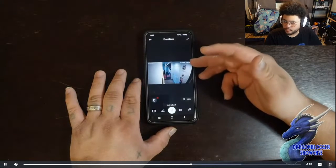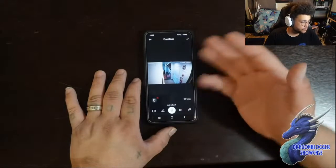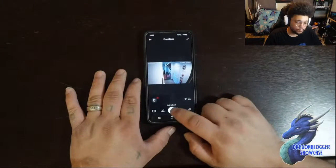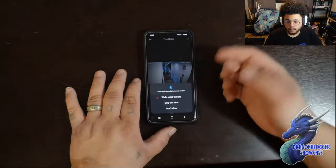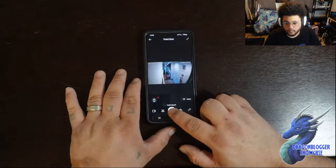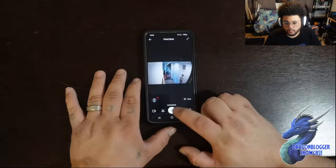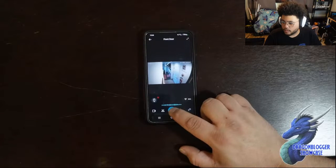We are now in the front door. If I hit mute, you don't hear the echo, but you can hear everything going on. It does have a microphone. If I hold speak, it needs to request permission. So we will say, while using this app, hey, get out of my house. Hey, get out of my house. You guys should hear that.